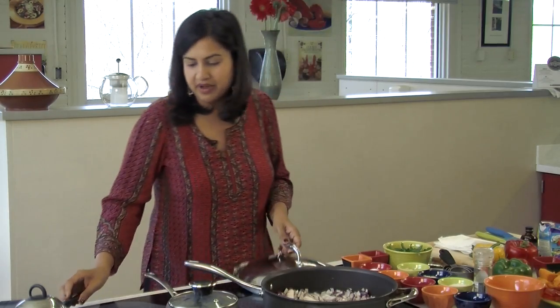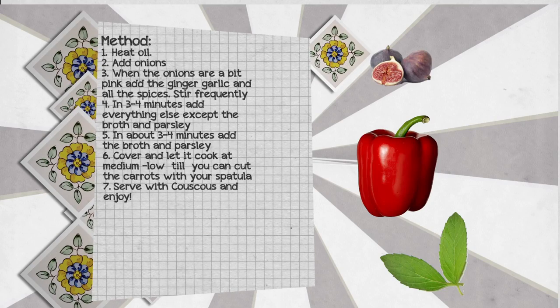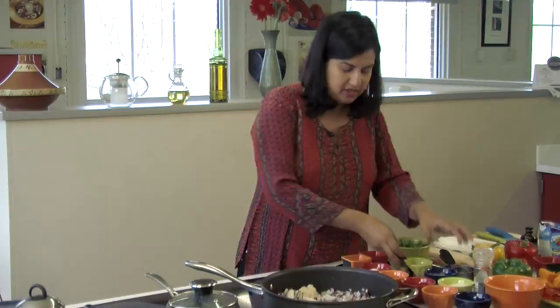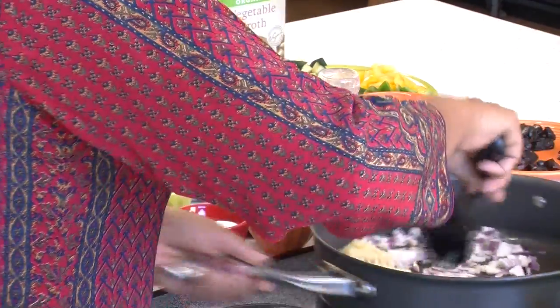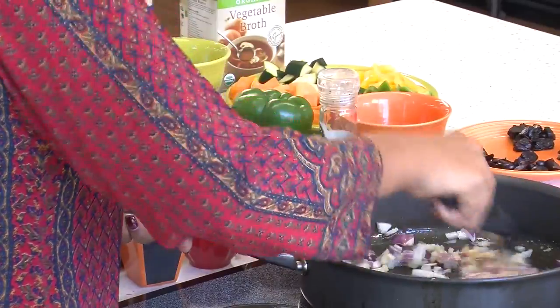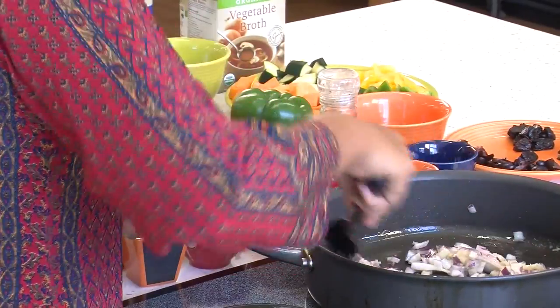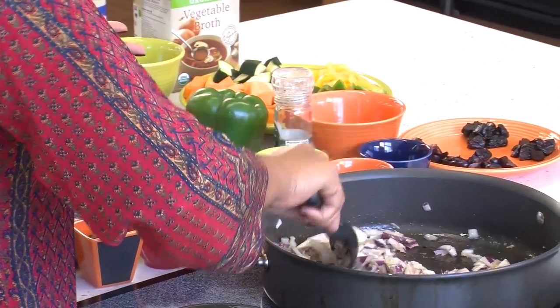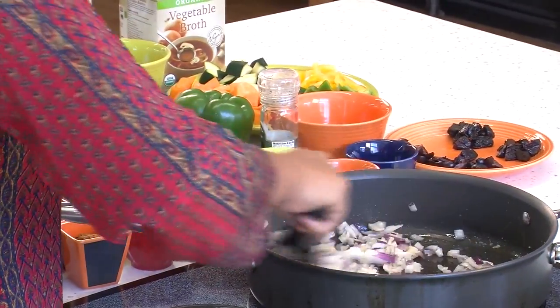I actually like to cook my ginger and garlic almost at the same time as the onion. So I'm going to go ahead and put a good tablespoon of ginger and a tablespoon of garlic. And I'm going to give it a good stir. It already smells good. You can start by cooking these dishes on a high. It's really not a problem. As long as you keep your eye on it, there's no problem at all.